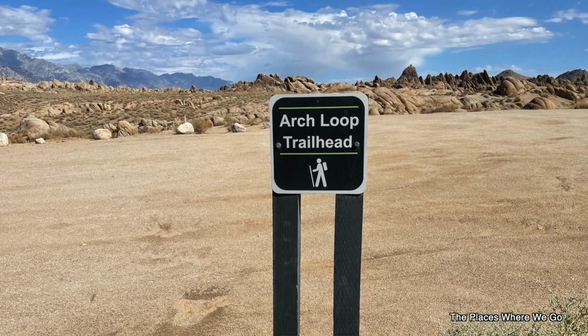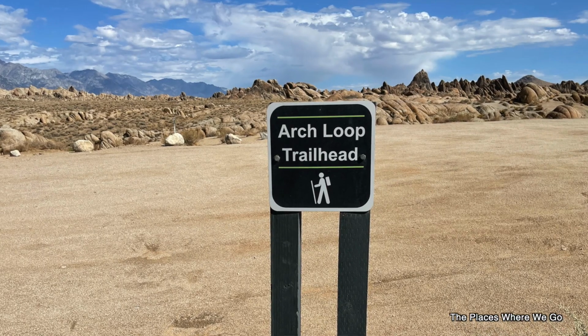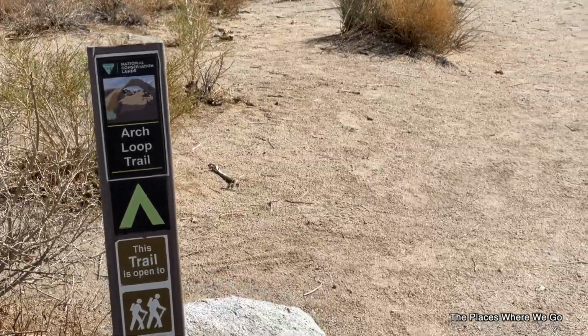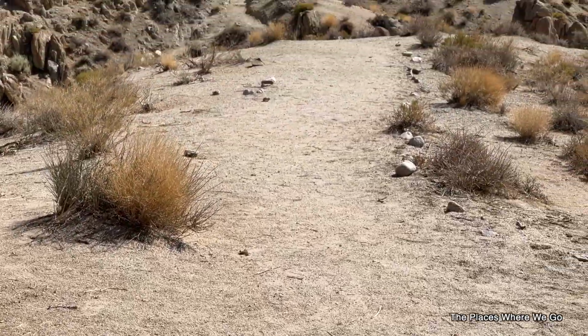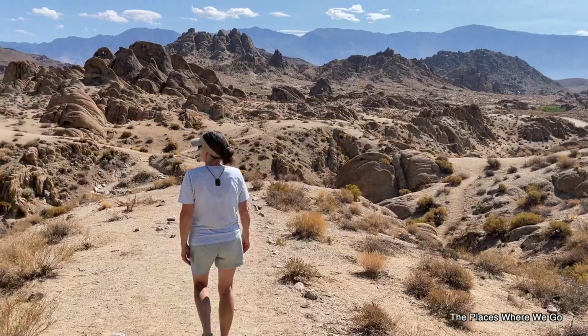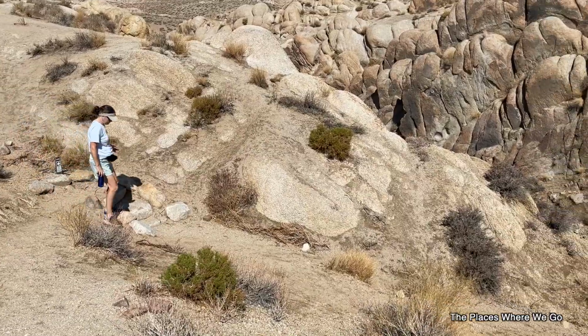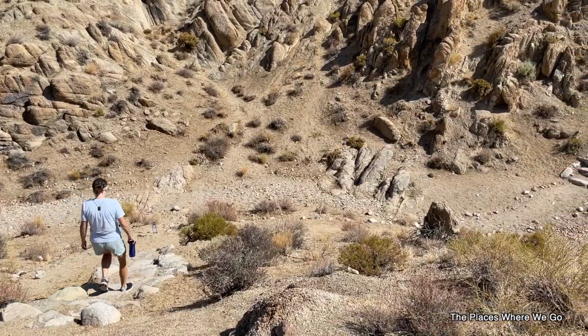So we're at the Alabama Hills, checking it out. On the one hand, just to see if it's a place we could do some future camping, but since we're up here, we know that there's this famous arch. There's a trail to get to it, so we're going to go check it out. There's an arch, and this arch has a name. It's called the Mobius Arch, and there's a trailhead that loops around in this beautiful area.